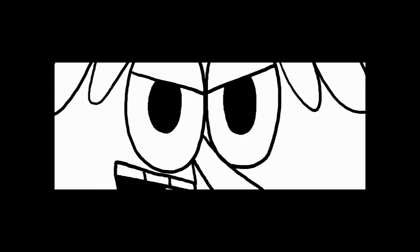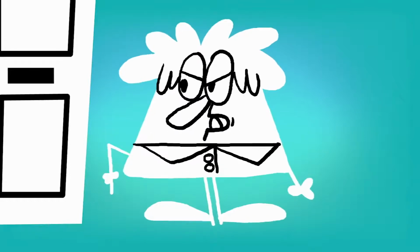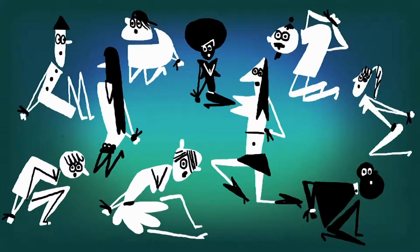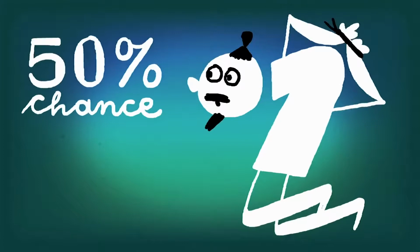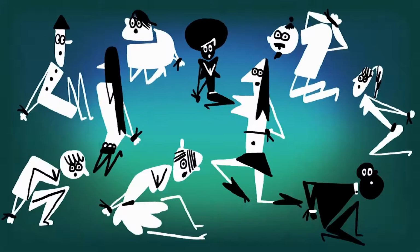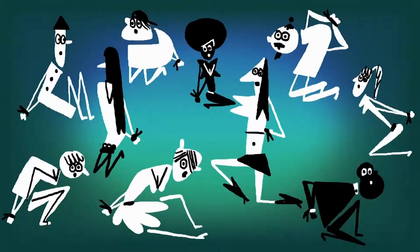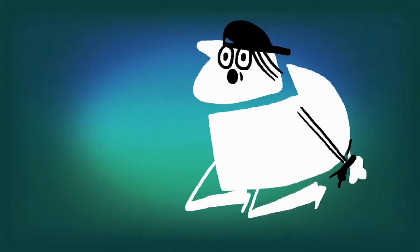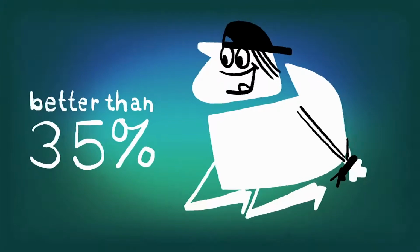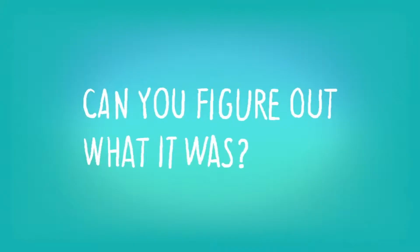If each one of you can find your own instrument, then you can play tonight. Otherwise, the label is dropping you. You have 3 minutes to think about it before we start. The band is in despair. After all, each musician only has a 50% chance of finding their instrument by picking 5 random boxes. And the chances that all 10 will succeed are even lower, just 1 in 1,024. But suddenly, the drummer comes up with a valid strategy that has a better than 35% chance of working. Can you figure out what it was?